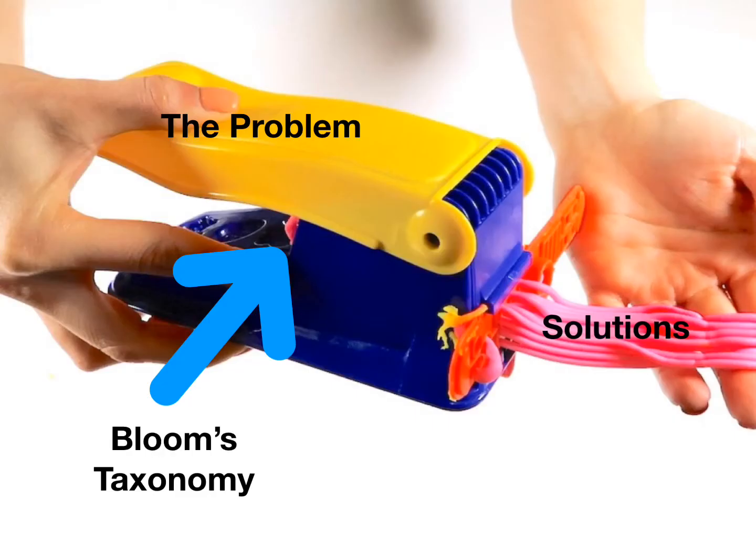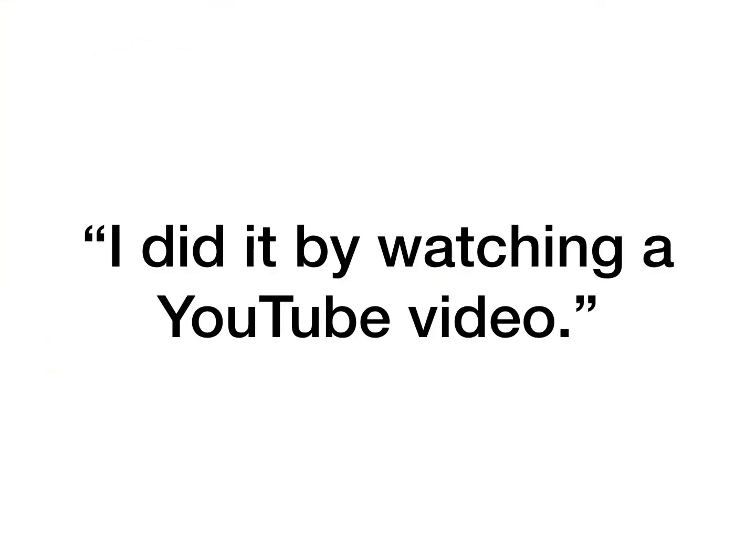Remember the Play-Doh extruder? Think of the extruder as the problem itself, acting as the driver for learning. The Play-Doh inside is Bloom's taxonomy, all compacted into one small space. Once the pressure of time and need is applied, new solutions are created. It's an iterative process, so you can always ball it up and start over again, or use that new knowledge as a stepping stone to another problem. We learn quite well this way.